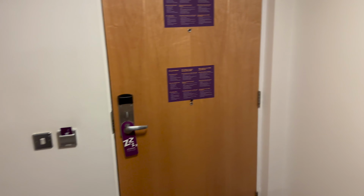So if you are looking for the accessibility room, this is the room itself. I have stayed here before, so I'm also going to put a link to the video of the standard room. But I thought it'd be nice to show you this room. So, and it's a sliding door.